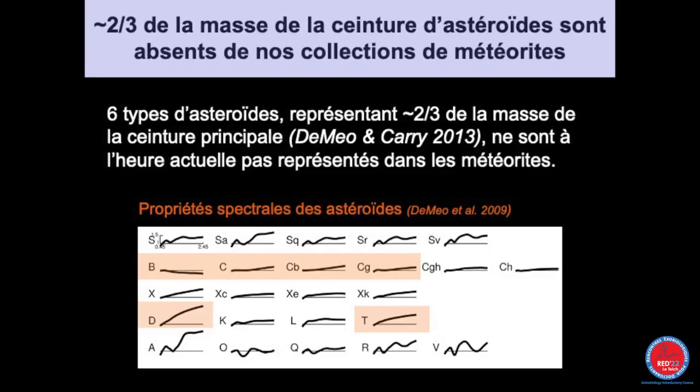This is a little schematic diagram of all the types of spectra of all the asteroids that are known, where you can see S is where the ordinary chondrites come from. It's all just little schemes to recognize this. And there are 6 types of asteroids for which we have no samples on Earth, as far as we can tell. In fact, the 2 missions that went to asteroids very recently picked 2 of these carbonaceous types of asteroid, B and CG, to bring back samples from.